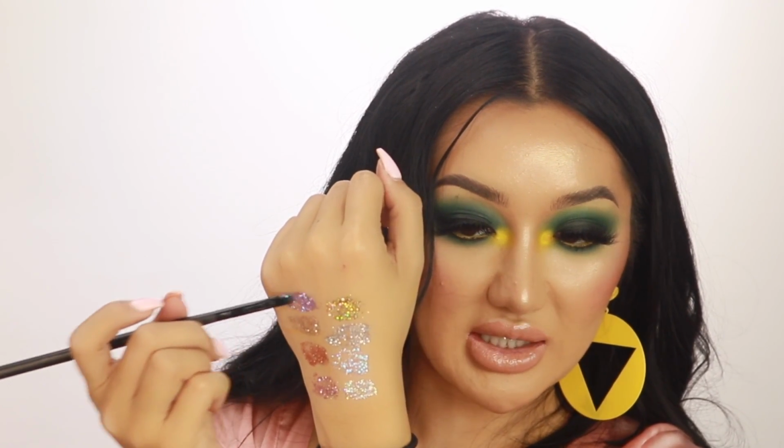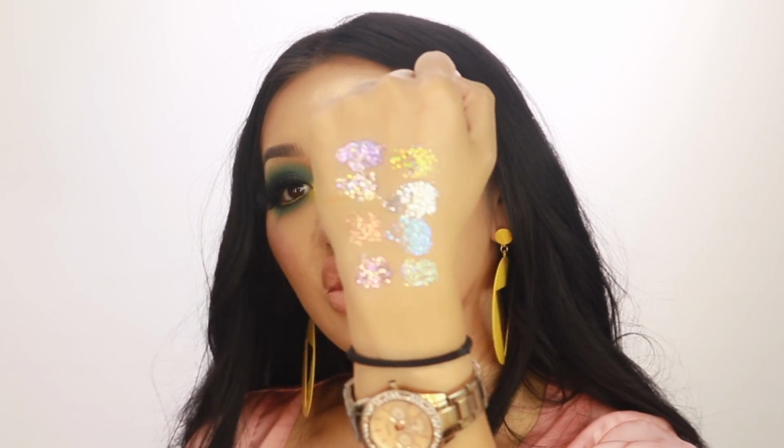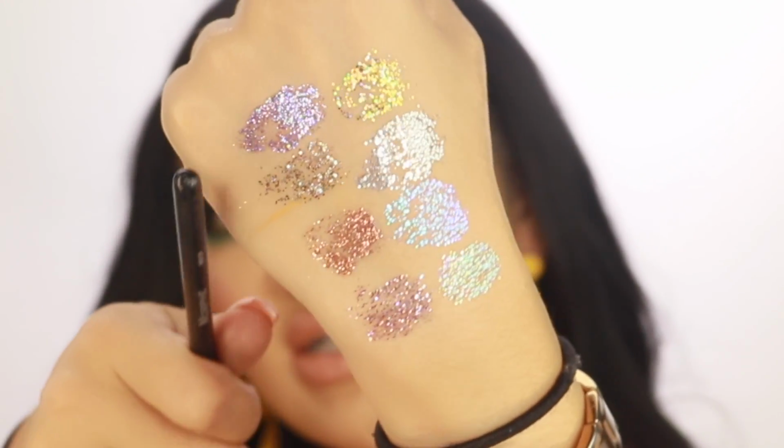Oh my god. I wish I could do a collab with Nyx Cosmetics. If you guys ever see them, please mention my name to them because I love their glitters so much. I really want to create my own line of glitters with them. Oh my god, look how insane that is. It's like a purple, but it also has loads of different chunks in there. So hopefully by the end of this video, you guys are going to be loving glitter as much as I do.